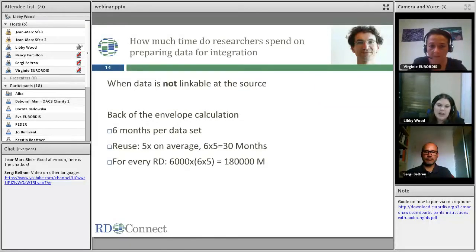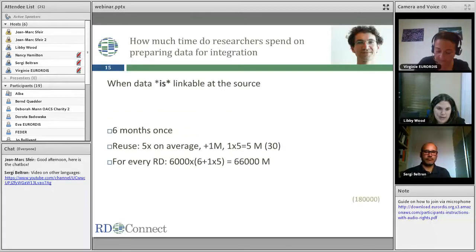So this is a quick back of the envelope calculation that Marco's done to show how much time it takes to make that data integrated, interoperable, and then how that can be reduced. He's estimated that each data set would take about 6 months to make reusable, and you do that at least 5 times, so that would be 30 months per data set. And if we say there's 6,000 rare diseases, that would be 180,000 months for every rare disease, which sounds like a crazy amount of time.